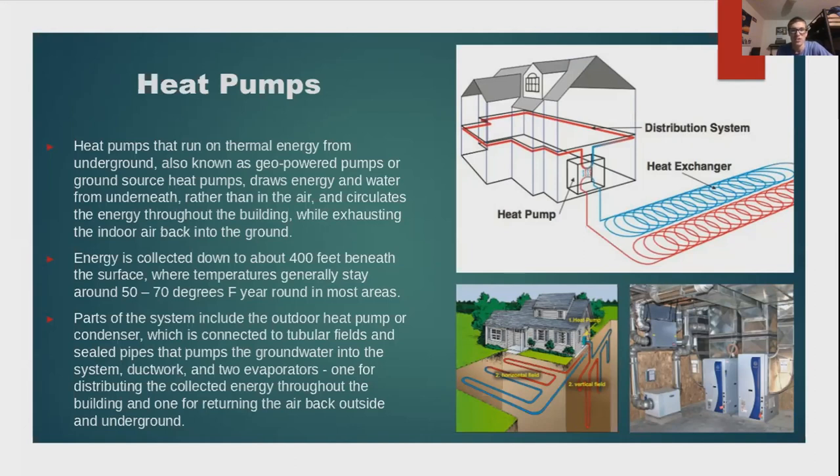Energy in most places can be collected down to as deep as 400 feet underground, where temperatures generally stay around the same temperature in most areas. Like, you know, outside the air temperature fluctuates a lot as you go up into the atmosphere, but as you go underground, until you're around the mantle layer, temperatures usually stay the same, around 50 degrees or so.